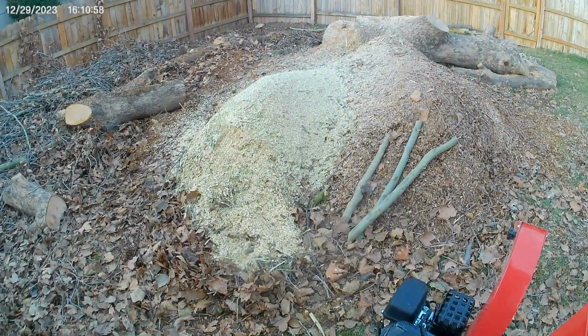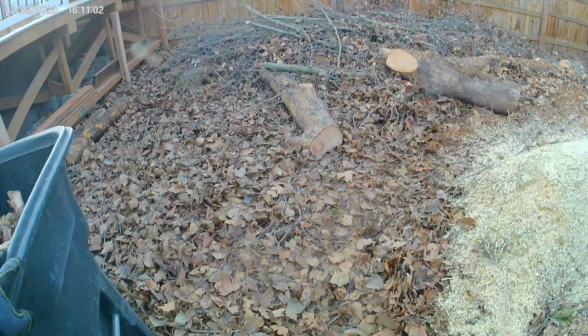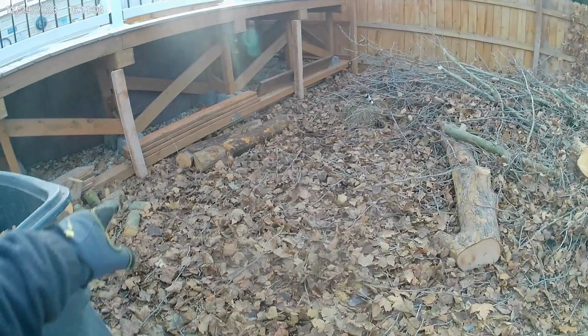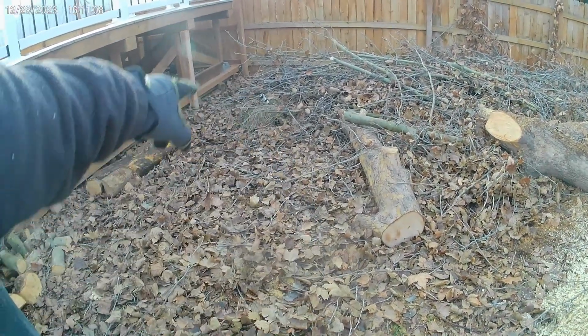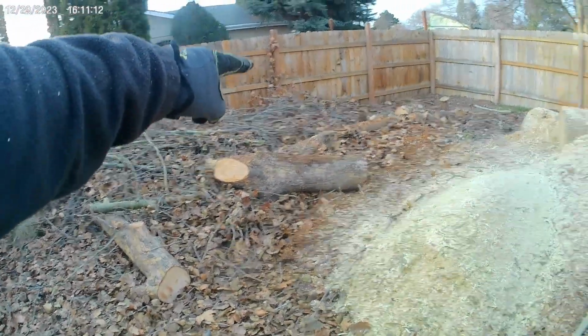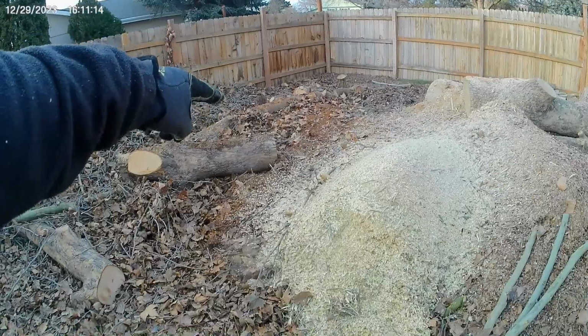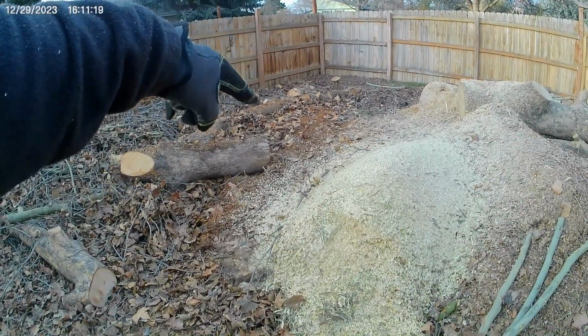That's the mulch I made today. And I started right about here. Throw all that back into that corner. Took the pile down some and got rid of a bunch over there. Pretty good. Chopped up some big logs.